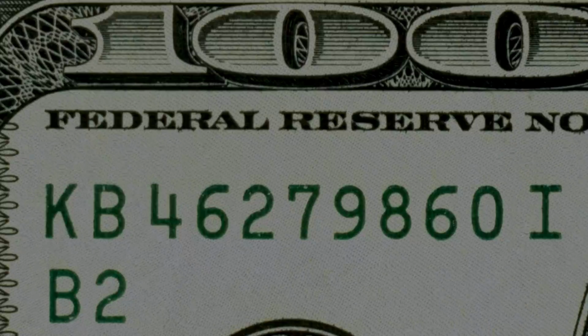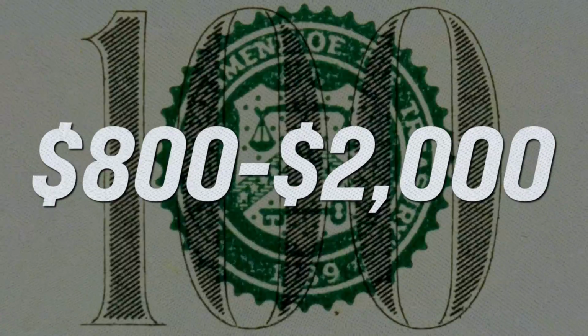I always suggest that if you're starting out with no knowledge at all, you start with a budget of around $800 to $2,000, which is going to give you a little cushion room for any mistakes or run-ins that you might have. Now, once you have the funds, you cannot get anywhere without some consistency.